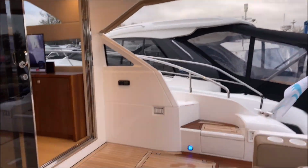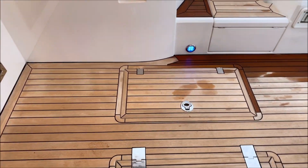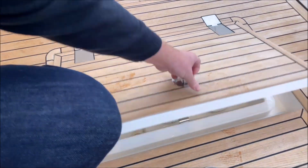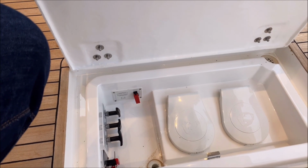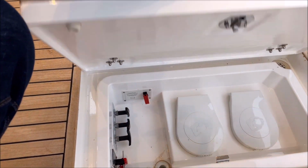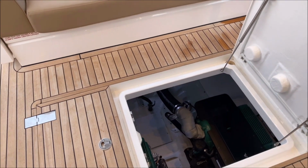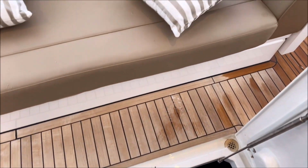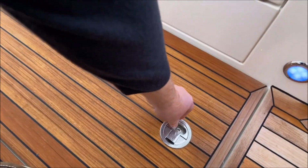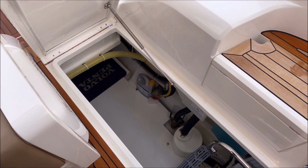Back into the saloon. So a couple of deck hatches in the saloon area. Off at the far end there, nice big usable storage locker. The middle locker here is your manual bilge pumps, and also your override for your platform and your fuel isolators. The large locker is your engine room access. You've actually got two engine room accesses. What I'll do, I'll lift up this second one here and we'll come down into the engine room and show you your engine room.